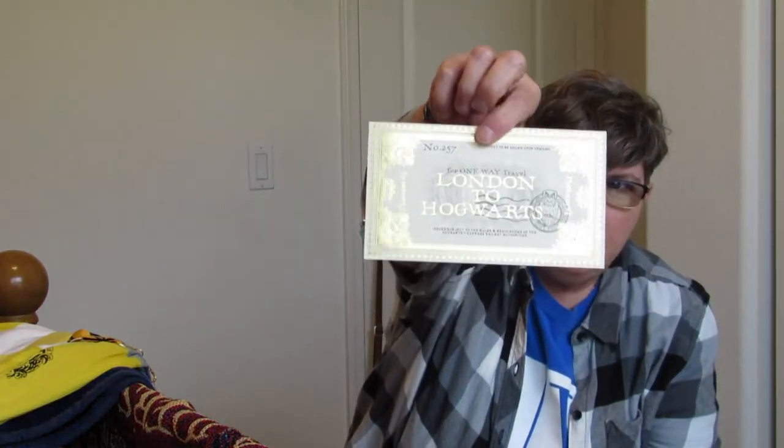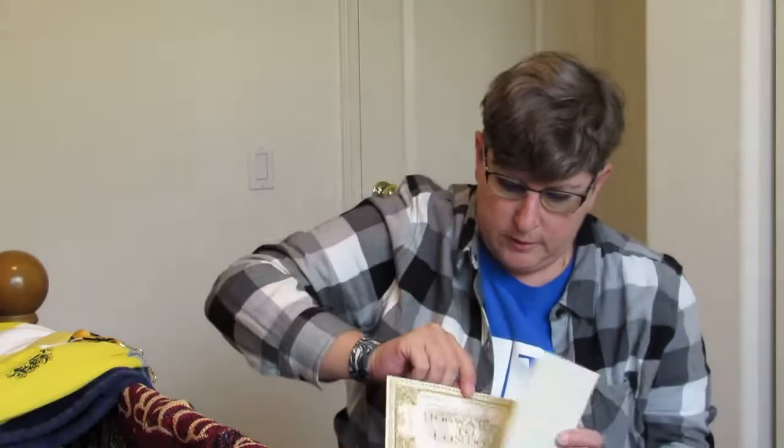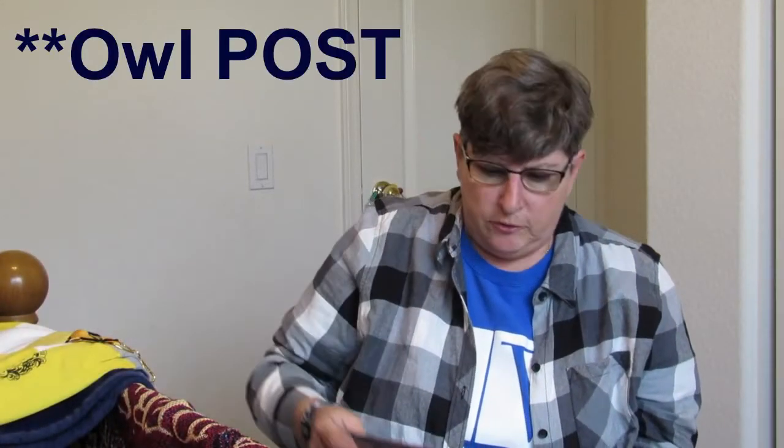So, yeah. Now these are the real tickets for the Hogwarts Express. And I got these to frame. These are tickets from London to Hogwarts, and a return ticket from Hogwarts to London. Now, you'll notice a stamp on here, like a postmark. That's a stamp that you can get within Universal, one at Hogsmeade and one at Diagon Alley. And if you go to the Owl Express, they will put a postmark on it. And I did that in both places.